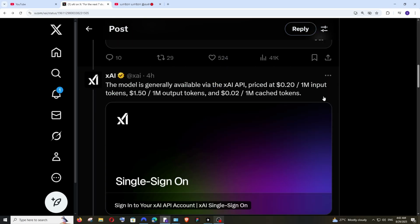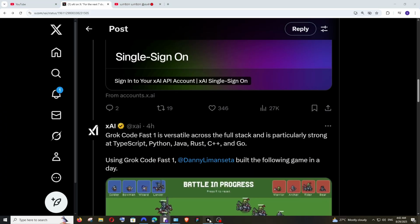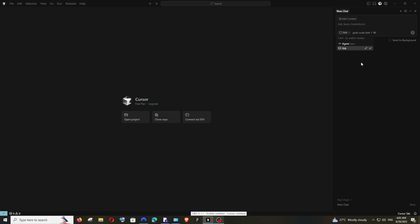It's priced at 20 cents per million input tokens and $1.50 per million output tokens. That's so dirt cheap that you can even pay for it and use it. I tried it in my Cursor. It will ask you for an update, and as you can see, I'm having Grok Code Fast 1, so you can just try it out.